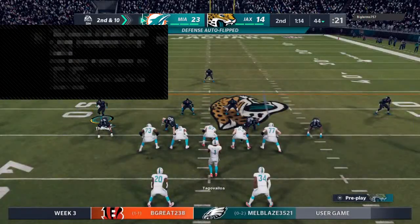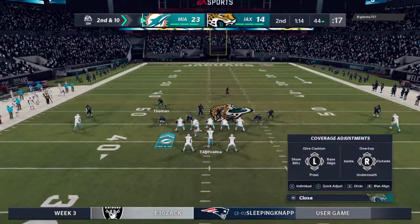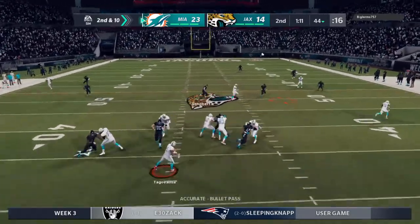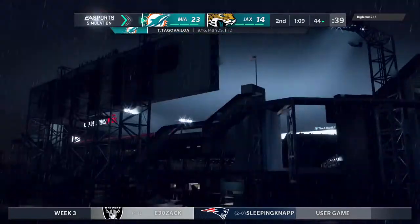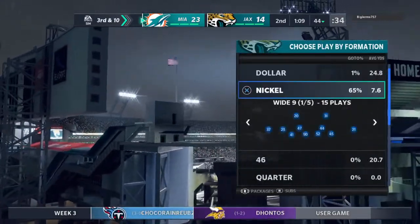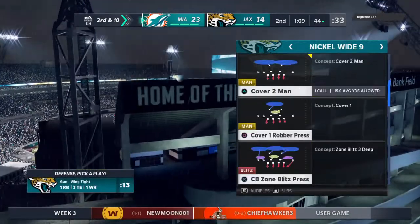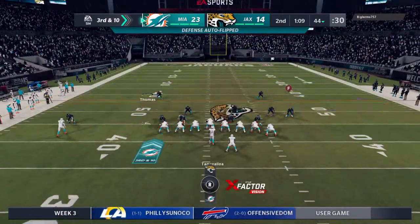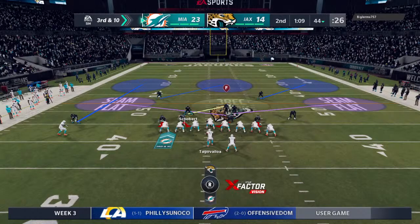So after the incompletion on first, now 2nd and 10. Again, they will throw it with Tagovailoa. And that's going to be incomplete. He was looking for Parker that time, and now it's third down. A lot of times it's that first read that you have. Maybe you get it pre-snap, and he locked in on his target, but he was covered quite well, and that one's incomplete. So back-to-back incompletions, and that has him staring at a 3rd and 10.